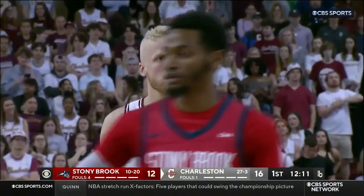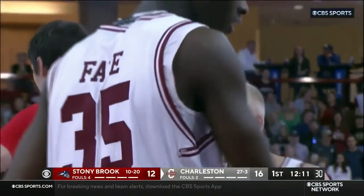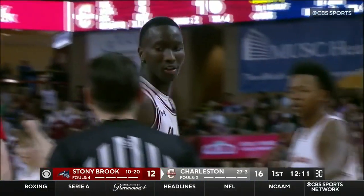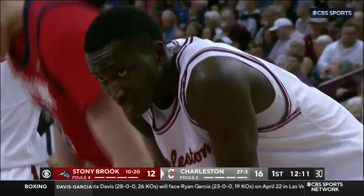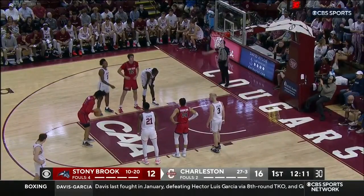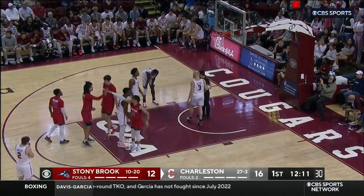But he fell in love with Charleston. It's fascinating to see that the Cougars emerged despite those power conference schools expressing interest. Well, a few things. Charleston has one of the top 10 winning percentages in the history of Division I basketball. So there's something about this place. They've had great coaches. I hear legendary coach John Kress is in the crowd today, who the court is named after. Obviously, Coach Kelce is doing an amazing job.